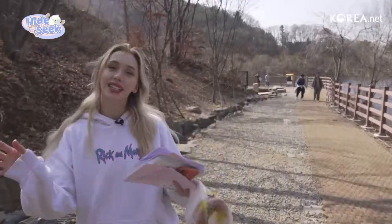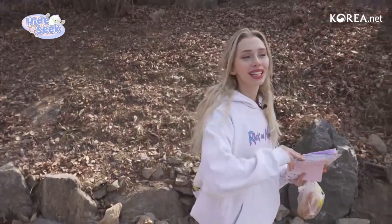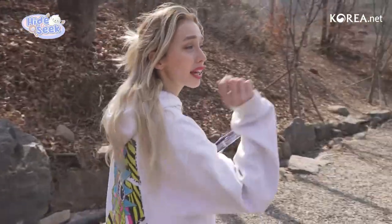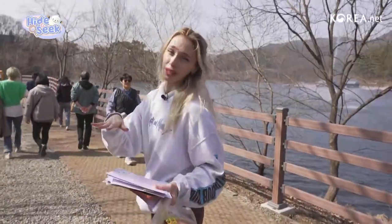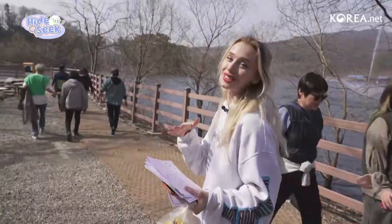So we're gonna let another group of people pass. Like I said, it's super, super busy today and I don't wanna interrupt anybody. So we're just gonna let some people go by. But yeah, definitely check out the water sports or anything like that if you guys are super into it. I would personally love to do one of the boats.